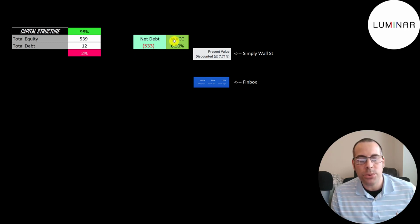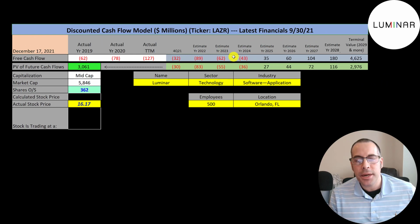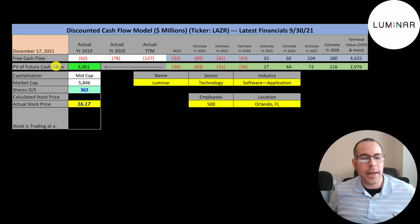I gave them the lowest WACC on Finbox, 6.5%, and that's the discount rate we're going to apply to the future cash flows. We estimated over 7 years of future free cash flows. We estimated a terminal value, which is all cash flows past year 7, that's $4.6 billion. We discounted those numbers back to today using the weighted average cost of capital. We get a value of the company of $3.1 billion.